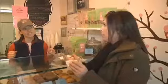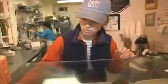We also have a version that's vegan that I want you to try. So this is our vegan chocolate chip cookie. So no animals were harmed in the making of this cookie. That is correct. No dairy, no eggs, and of course no gluten. It's guilt-free. I like that firmer cookie.